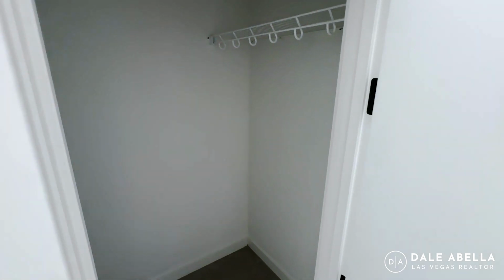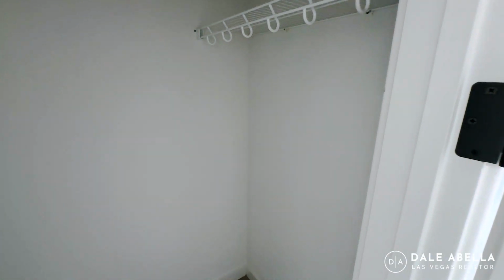All right, so here's your closet space. And then look, they made some use of underneath the stairs. Okay, so you could store some items right there.